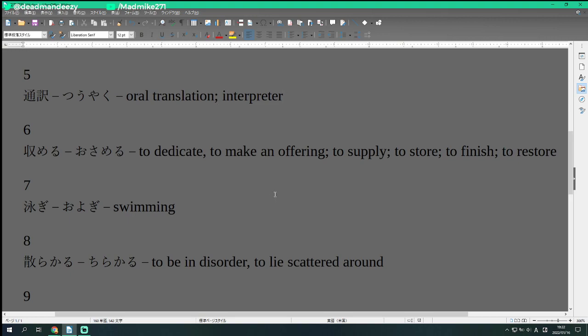Number six is Osameru. Osameru is to dedicate or make an offering to someone. Our kanji here means to income or to obtain something. So Osameru is to make someone else obtain something, to make an offering, to dedicate, to supply, store, finish, or to restore. Osameru, to make someone else obtain a finished product of something.